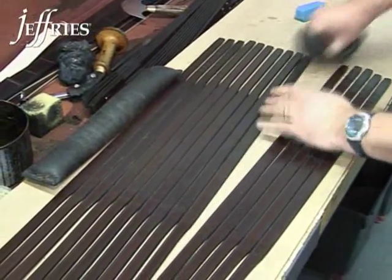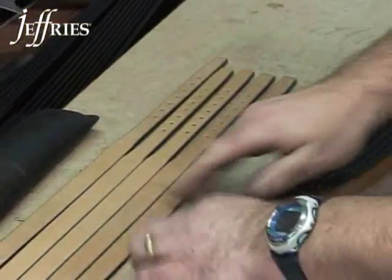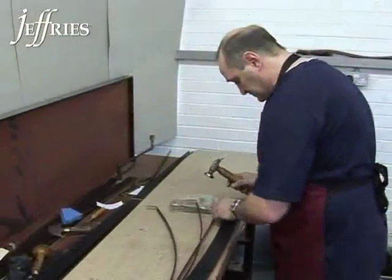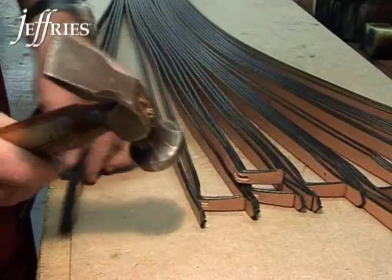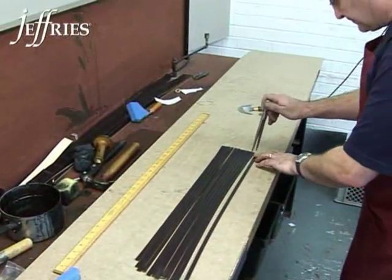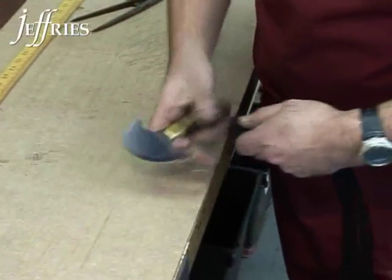Edges are sealed to protect the fibres of the leather from the effects of the weather and sweat. Turnbacks are knocked down in preparation for stitching. Loops and runners are prepared.